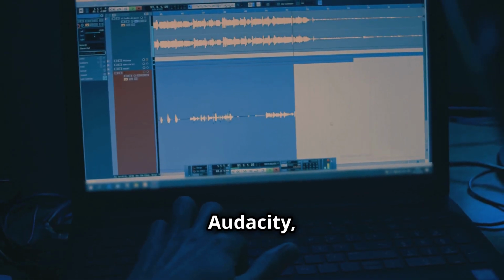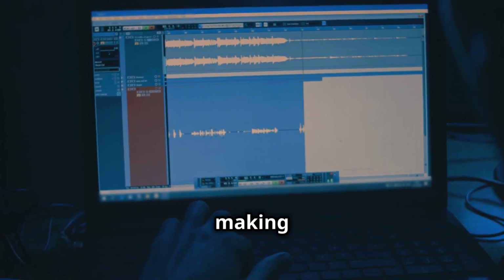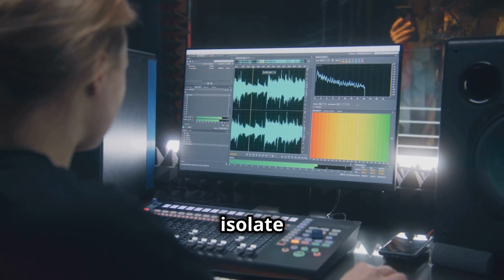Tools like Audacity, which is completely free by the way, can work wonders in cleaning up your audio and making it much easier to understand. These programs can help filter out background hums, reduce static, and even isolate the speaker's voice to improve clarity.